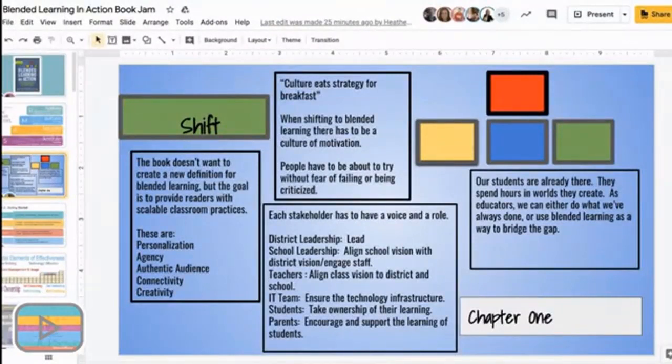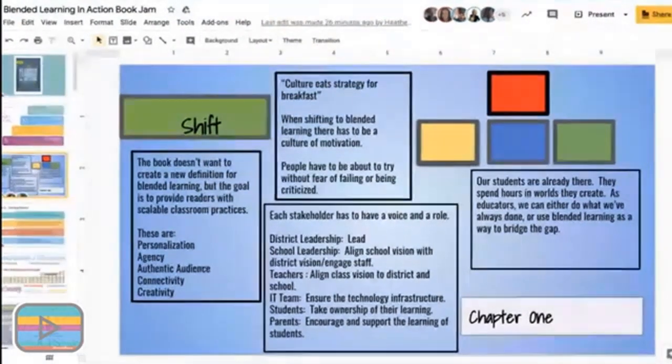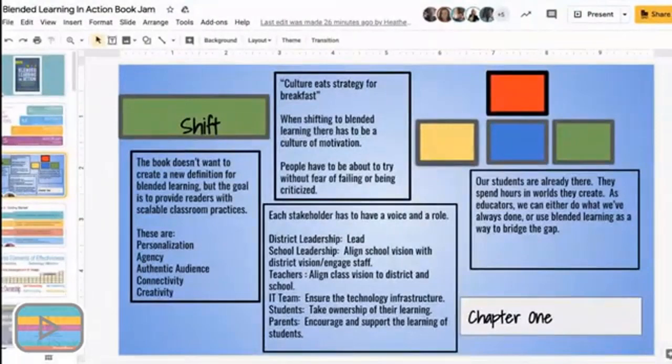So moving on from those scalable practices that we want to give teachers or allow students to have in their education, the next thing that the book talks about is that culture is really key when you are trying to implement a blended learning strategy. So everyone has to be motivated in order for blended learning to work. It can't just be one person or two people within the building or a few schools within a district that are trying to implement this. It has to be a culture of blended learning, and everyone has to be on board.